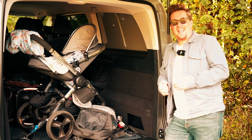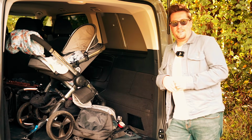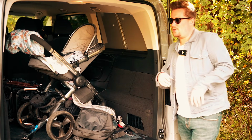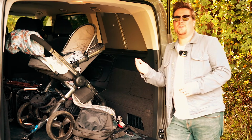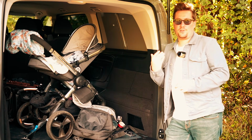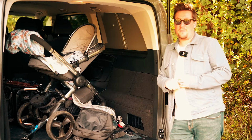It's huge, it's gargantuan. Go on family road trips, fill it up, you won't even notice it. The amount of space here is just astronomical, and it's perfect for family life. You don't even need this to be the long wheelbase. You could just go for a standard or a short wheelbase and still be happy, and still probably never have to fold down a pram again.